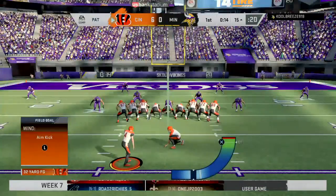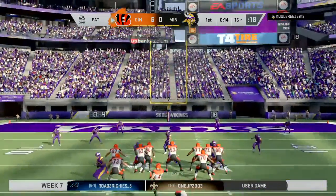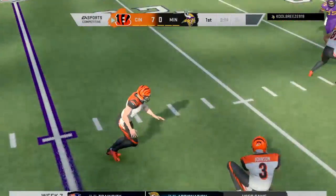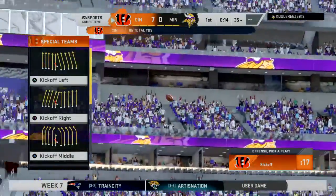On for the point after is Randy Bullock. And he's got it to make it 7-0 Bengals. Makes the score Bengals 7, Vikings nothing.